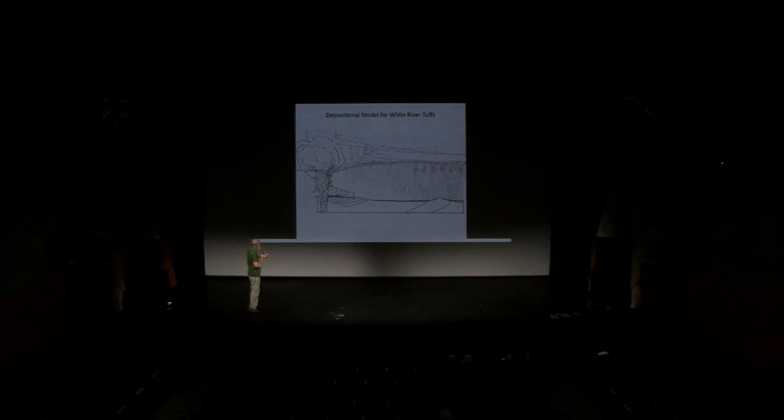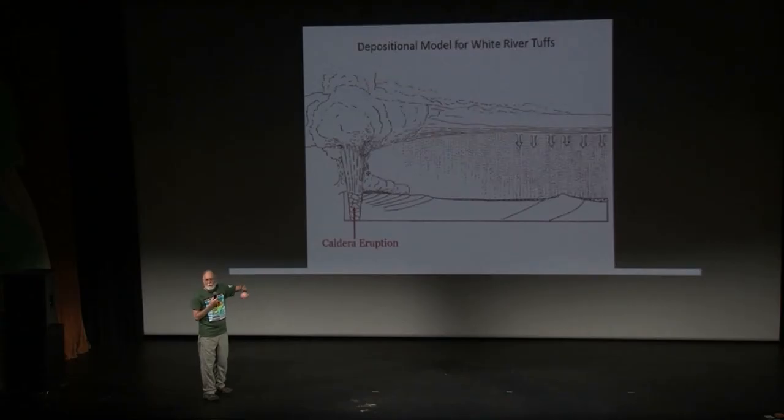So here's the sequence. We have this giant caldera eruption. It sends clouds of ash tens of thousands, maybe 100,000 feet into the air, carried downwind mostly to the east. A lot of the ash that drops out here, let's say in Wyoming, then gets picked up by the wind and gets redeposited. So Nebraska can get up to 10 to 12, 15 feet from some of these caldera eruptions.